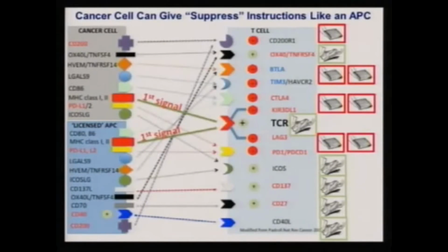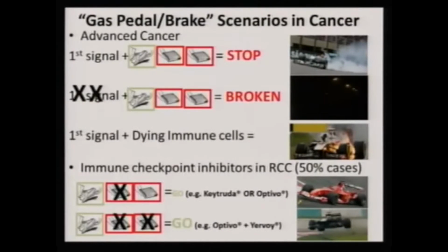So the same thing now, but now I have this thing there, which means that the cancer cell can actually immunosuppress because it can also develop properties of antigen-presenting function, and then all of a sudden you see that the lymphocyte can take wrong instructions from the cancer cell. As you can see, there are more brakes that the cancer cell can induce as opposed to gas pedals. And these are now the scenarios when somebody has cancer.